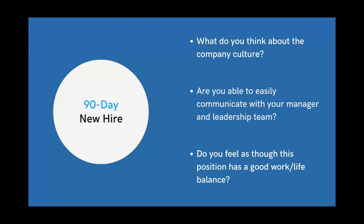environment. Knowing whether employees feel as though they can easily communicate with their leaders can be crucial to a company's growth. Companies that are experiencing a high turnover rate in one department might need to be asking the employees in that department about the work relationship that they have with their manager.